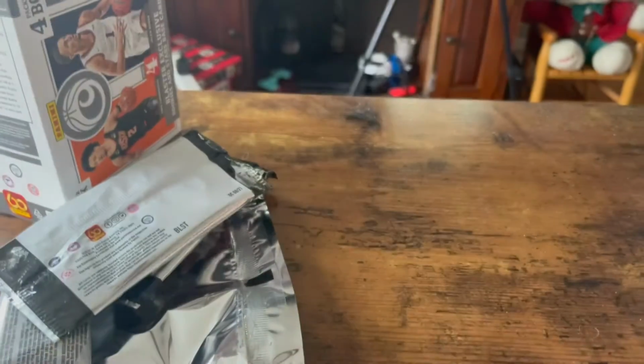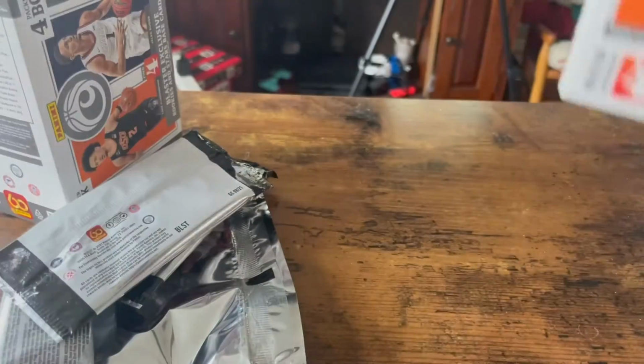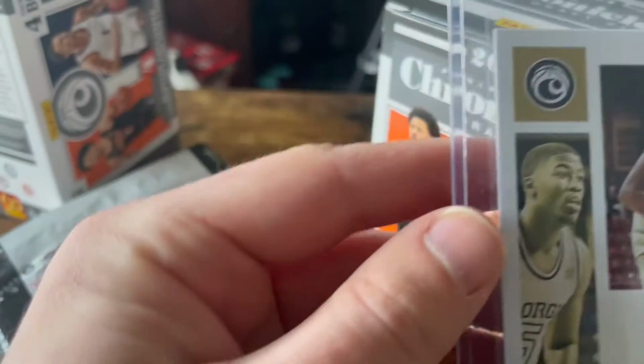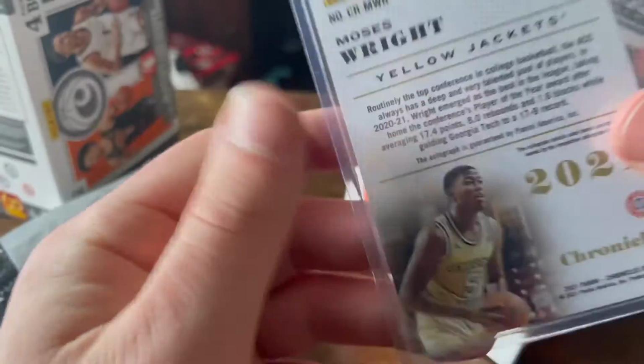So wow, that's cool. First one, we're opening up another one. Let's see, they have odds on here. We'll look them up, guys. I'm going to put him in a top loader here. Forgive us. This is the one rookie class where all I knew was Jalen Suggs. So there we go. Moses Wright.